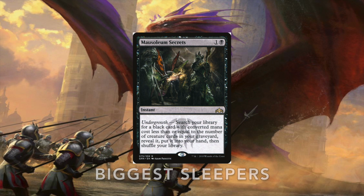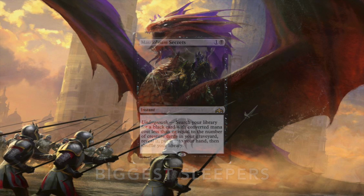Definitely thinning the deck, PJ. It's definitely thinning the deck. I've seen people make plays similar to it. Yeah, sometimes you've got to tutor for a tutor.